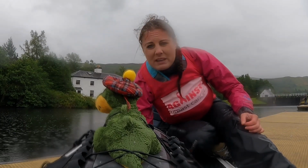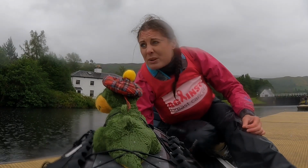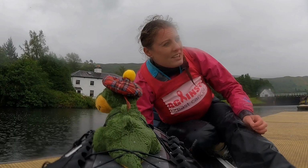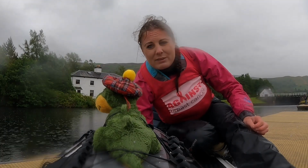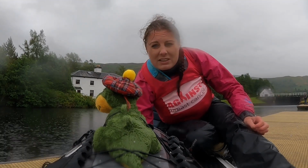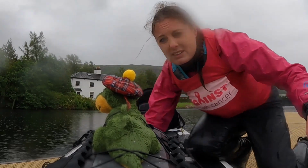Just on the last bit of the canal to Fort Augustus now. Probably got another hour. We've been going for 11 hours. And we've got about an hour left to go. So we're pretty tired now, and it's starting to rain again. Hopefully we'll be there soon.